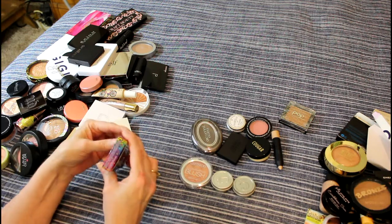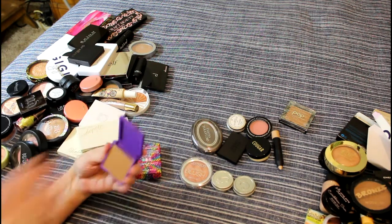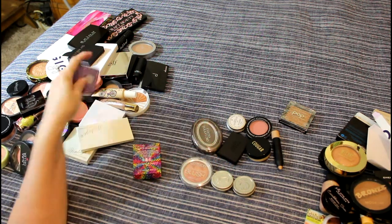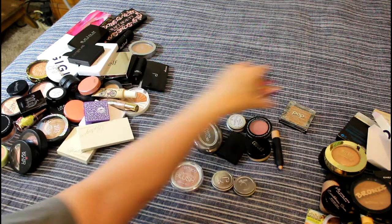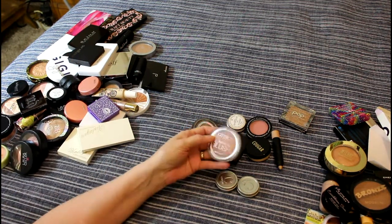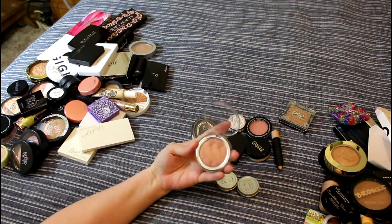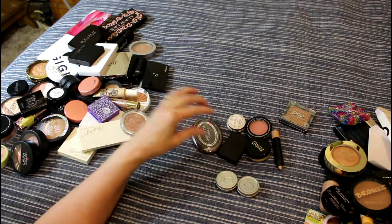Okay, I think this is a bronzer that I liked. I do keep things in the box for too long. Yeah, and that's like my perfect color. I am like a medium to light skin person, so these are colors that work for me very well. Okay, this Catrice blush, I don't know. I've never really used it because I forgot I had it. So I'm going to give that a try.